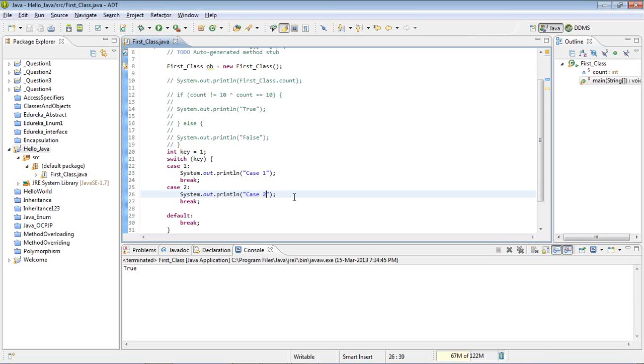Karthikeyan says switch case can accept string. Now in the latest, that is JRE 7, the latest version of Java, it can also accept string. But all the lower versions do not accept string. They can only accept a character value or an integer value. So I won't advise you to use a switch case with a string parameter or string expression because your application won't work in the lower versions. Is that clear, Karthikeyan?